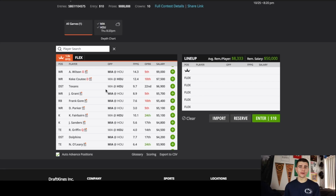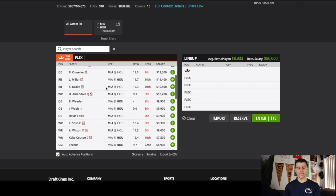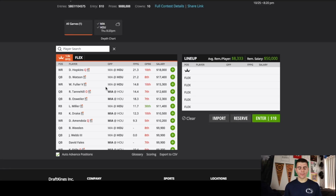I mean, you have Frank Gore and you have Kenyon Drake splitting carries. That's not too much potential. I would say Kenyon Drake for tournaments is more so the play, probably even cash as well. Gore has been sneaky getting carries in there. But that's just looking at Miami really quick.